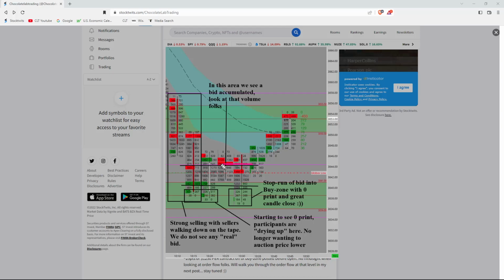Now, I have marked up right here, we have a lot of concentrated volume in this area. What is this? This is a bid. This is a bid that's been accumulated over these few minutes, and we still see a zero print right over here. Now, as this bid is accumulated, sellers are jumping down on the tape. What does this jumping do? This leaves some gaps, some imbalances, but sellers are trying to keep a lid over here.